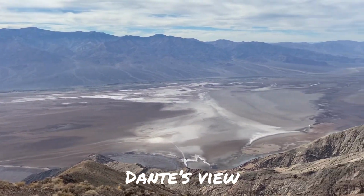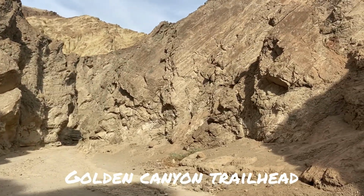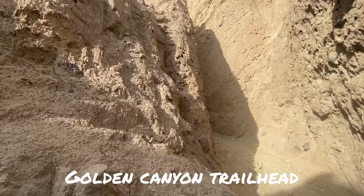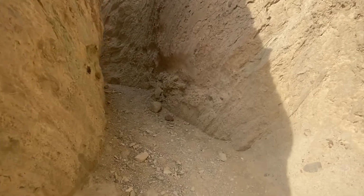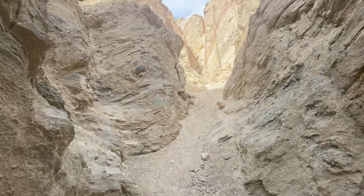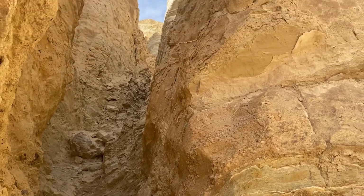We are at Dante's Point. And here we are at Golden Canyon, taking a little hike here. Okay, I've gone off the main trail and found this. Let's see what's up here. Well, I came quite a ways. I'm not able to get up any further. But wow, this sure is beautiful up here.